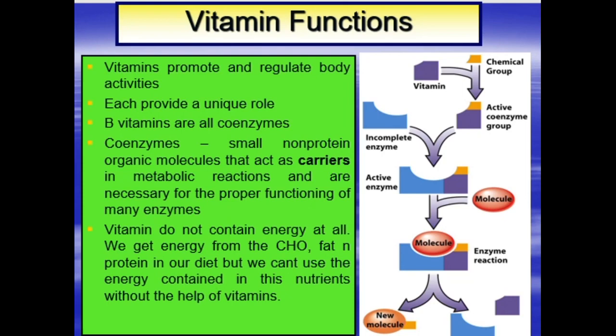Let us look at the vitamin functions. Vitamins promote and regulate body activities, and each vitamin provides a unique role. For example, the B vitamins are all coenzymes. What does it mean by coenzyme? A coenzyme is a small non-protein organic molecule that acts as a carrier in metabolic reactions and is necessary for the proper functioning of many enzymes.